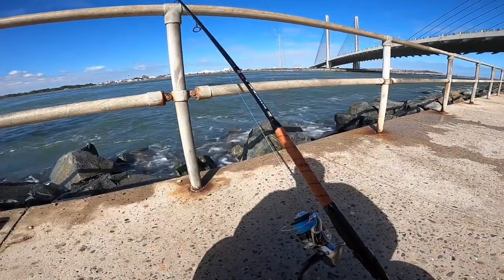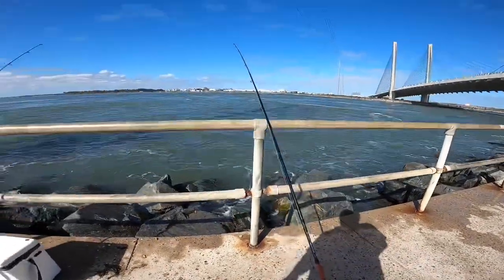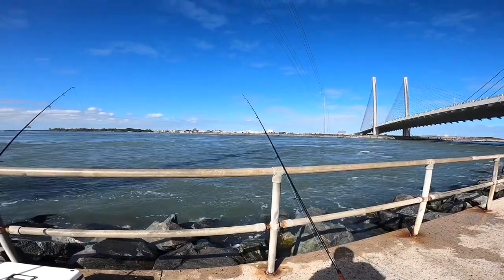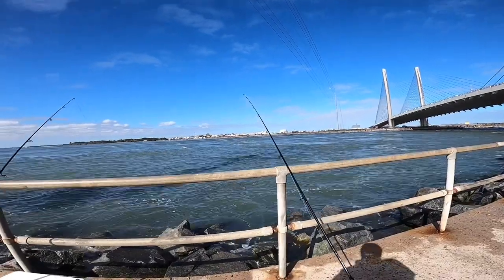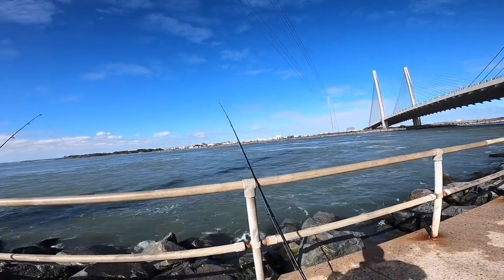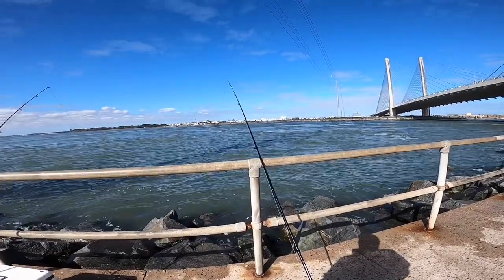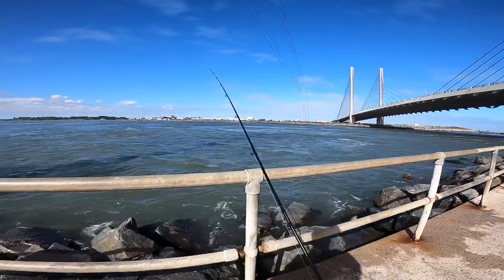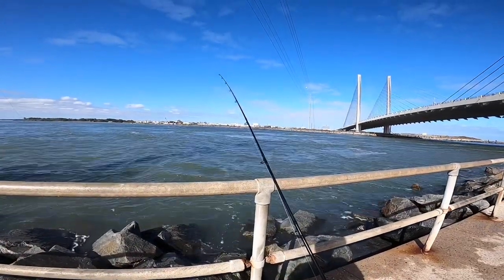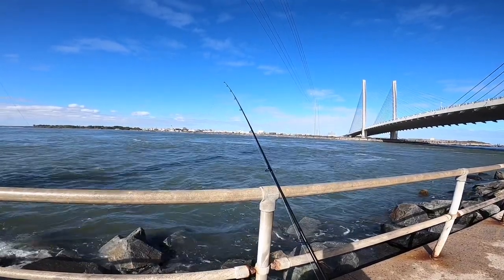Guys, here we are at the spot. Just want to let you know what I'm using today. I'm using a Diawa Saltist for one of the setups, a Shimano Saragossa for another, a Tsunami Airwave Elite spinning rod, and a brand new Jigging World Shadow Surf Rod. They're both 10 footers, mainline 80 pound braid, 60-80 pound mono. I'm using a double slide hook tog rig with 3 to 4 ounce bank sinkers and cannonball sinkers.